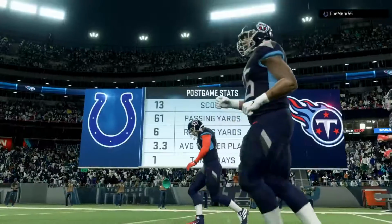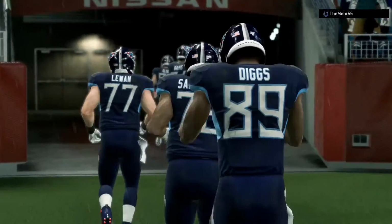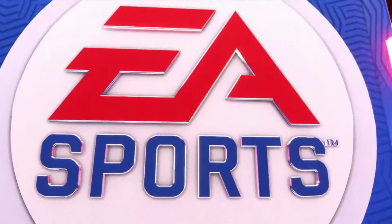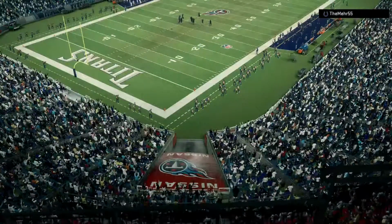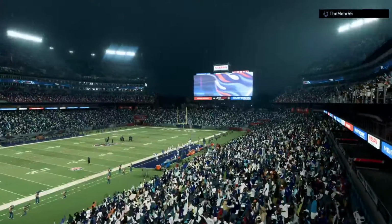So for the Titans, that early momentum continues here as they move to 4-0. And they'll be able to enjoy this one through the bye week before they get back at it again. Meanwhile, for Indianapolis, they'll drop down to 1-3. And they'll get a chance to redeem themselves at home next week.